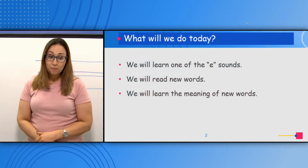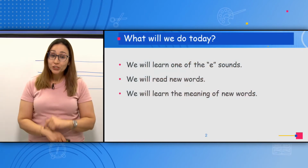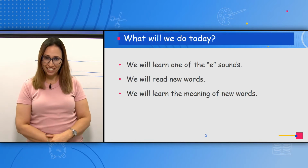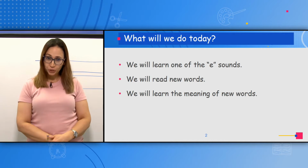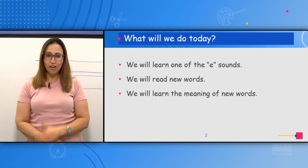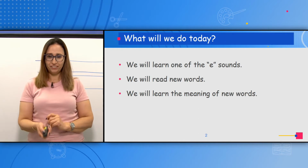What will we do today? Okay, so we will learn one of the E sounds, which is A. We'll talk about it later. We will read new words. We will learn the meaning of the new words, and we will have, of course, some fun.